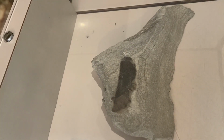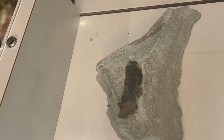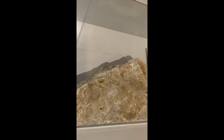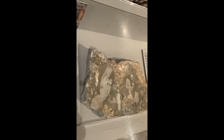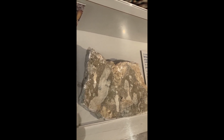So if you look, there is a fossil of a fish. Fish were common in the Permian Sea, but rarely fossilized, so you'd have to look close. But this is algae that was abundant in the Capitan Reef. Here's another fossil. The primary reef builders were the sponges. So this is fossilized sponges.